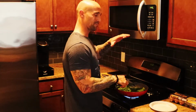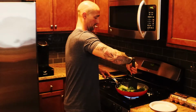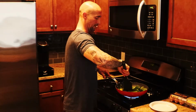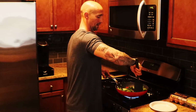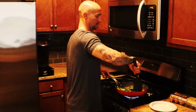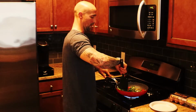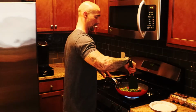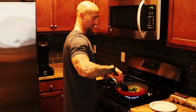I know some people like to put a lid on here to keep that heat in there, but I find that if you throw this in there first, it all cooks down pretty well, and when you put the lid on, you gotta keep it on low. It takes like 10 minutes. Again, simple, easy. Throw it in there, let it cook down a little bit.